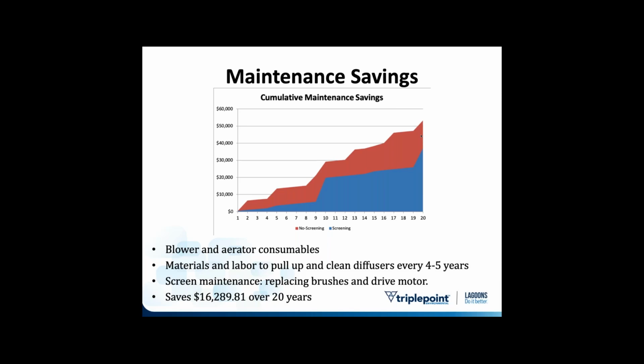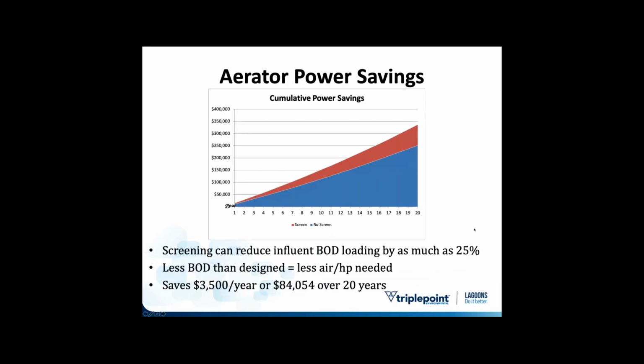Same thing with the screen, right? Instead of having your maintenance be on the water in terms of your aerators, if you put in a screen, you then make that maintenance be on shore, right? And anytime you can move maintenance from the water to shore is always going to be a net positive for operations and maintenance costs. And that's what we're seeing here in this projection.